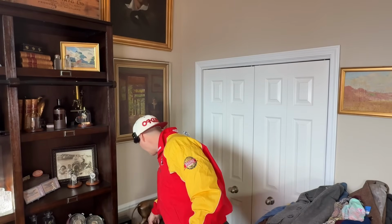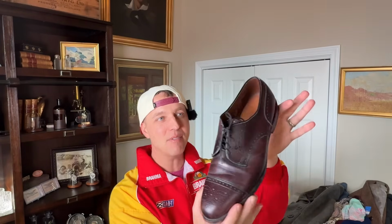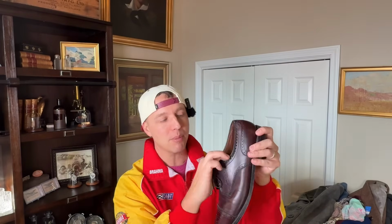A pair of shoes. These are Allen Edmonds Stanford shoes in dark brown. They were $10.99, or $10, maybe $9.99. They were $10, it's written on the bottom. I just leave that there, by the way. And $10 for these Allen Edmonds. I always look up the model whenever I pick these up, just to make sure they are worth picking up for $10. These sell for around $40 to $50.